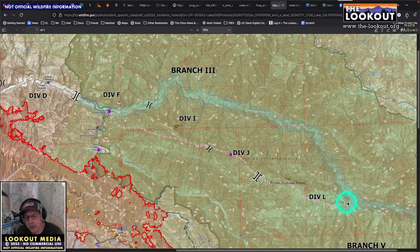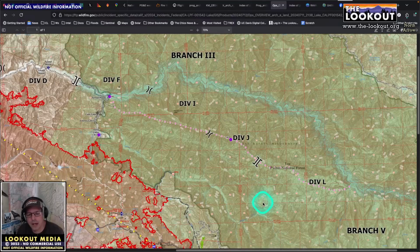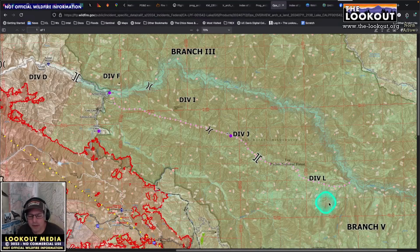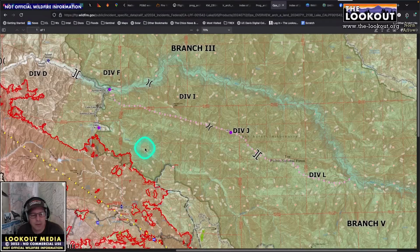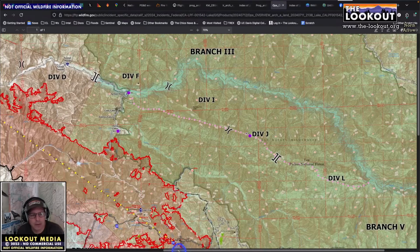But that's kind of the strategy right now. It looks like they got, 1, 2, 3, 4, 5, 6, 7, 8, 9, 10, 11, 12, like 15 miles, 20 miles of hand line out here in this San Rafael wilderness. And that's why these fires get big. The question is, okay, is the fire going to get there before the line is prepped and fired?